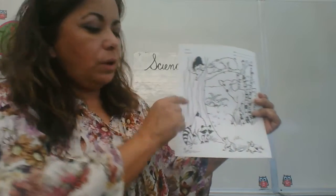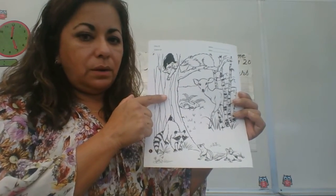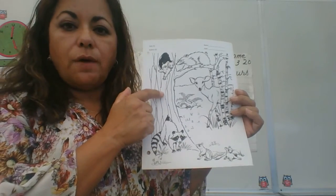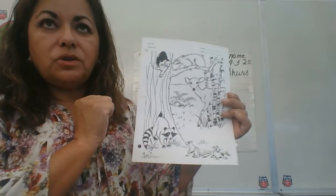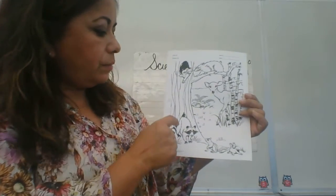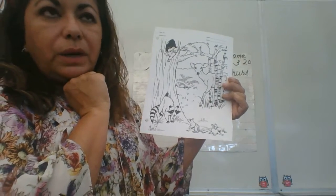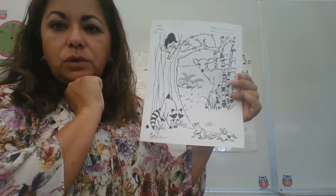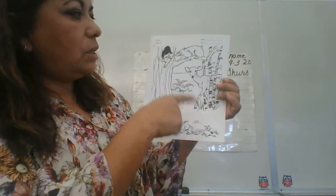For example, you have a tree right here. We don't see blue trees outside. Most tree barks are off-white, brown, sometimes even black. Some eucalyptus trees' trunks are black. Okay, the animals, we don't see pink animals. We might see pink feathers on a bird in the tropics, but this is mostly animal.